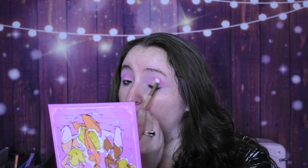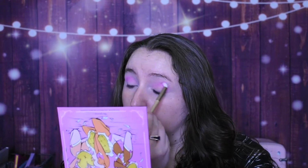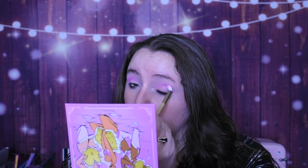Hell's bells. Does everything have to go off at once? Okay, it's not a race. And then the next thing I'm going to do is go in with Flirty, which is this hot... Don't look at my messy desk. The hot pink up here in the corner. And I'm just buffing that into the outer third. I'm not taking it any further than that. Kind of like that.